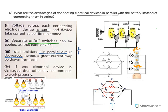The next point is the total resistance in parallel decreases. Hence a greater current will be drawn, because we know the formula 1 by R equal to 1 by R1 plus 1 by R2. So the resultant resistance R is always less than R1 and R is also less than R2. So the resistance decreases, so there is a greater current passing through the circuit.